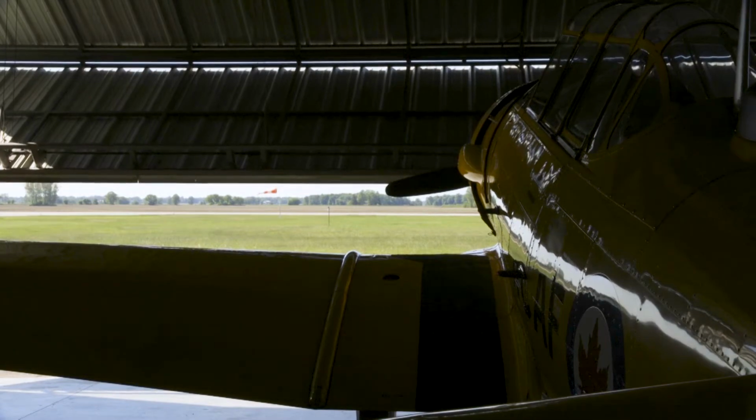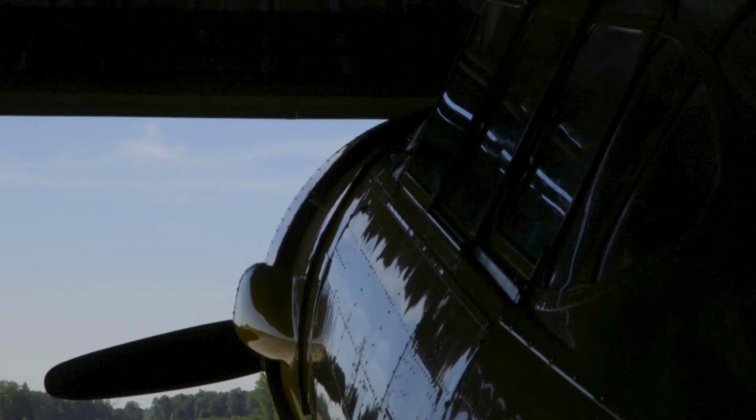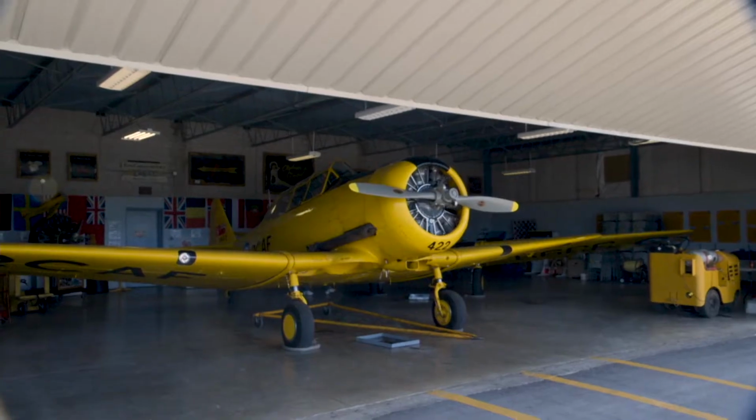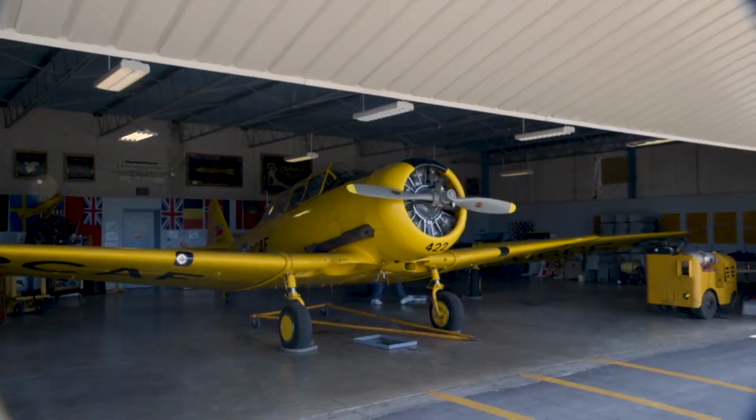Harvard was designed by North American Aviation in California in the mid to late 30s. Canada first received theirs in 1939, the Mark I, which was an earlier fabric-covered fuselage, and the most numerous used during the war was the Mark II Harvard, which is all-metal covered. They were kind of the workhorse of the British Commonwealth Air Training Plan for training.